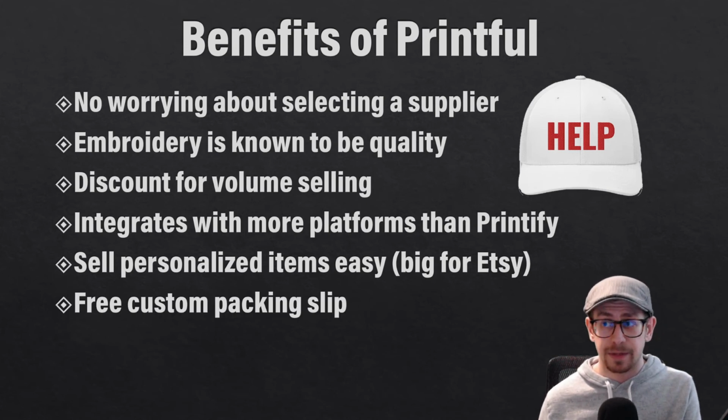Another piece that's nice about Printful is they do offer you a custom packing slip. Printify does not have the ability, at least now, for you to do a custom packing slip or to do gift messages.